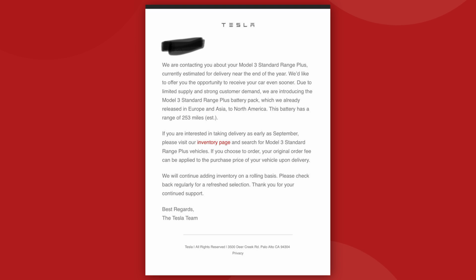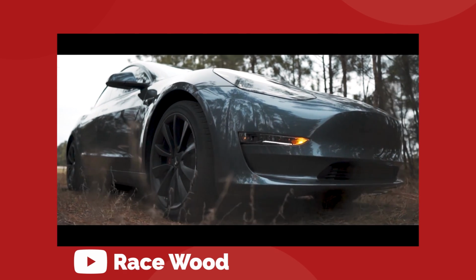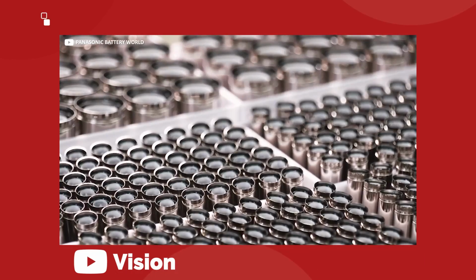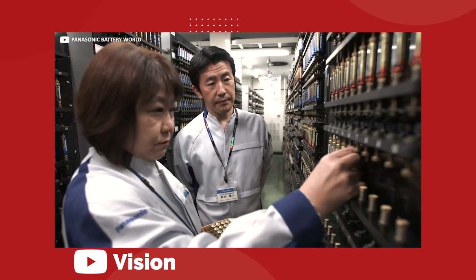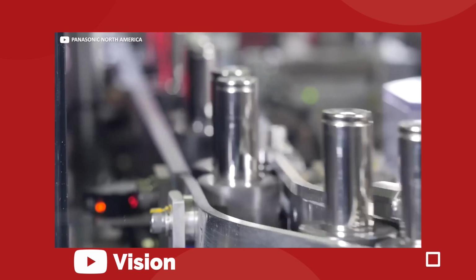Tesla explained that customers now have the opportunity to get the Model 3 with the same battery pack that has already been released to Europe and Asia, and they can get one of those cars as early as September. The difference between this new version of the Model 3 and the one that has been on sale in North America for years is the battery chemistry. The new standard range battery pack uses iron instead of nickel for its cathode material. The iron phosphate batteries don't pack as much energy density as nickel-based cells, but they are much cheaper to make, and iron is a much more readily available metal than nickel, hence the faster delivery time.